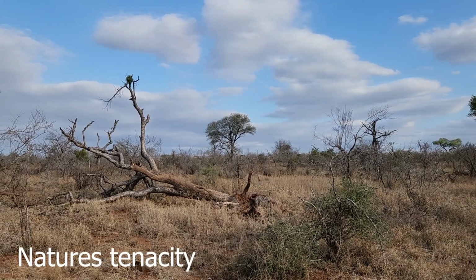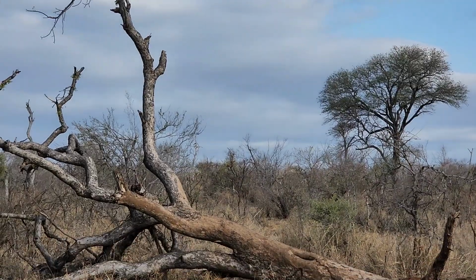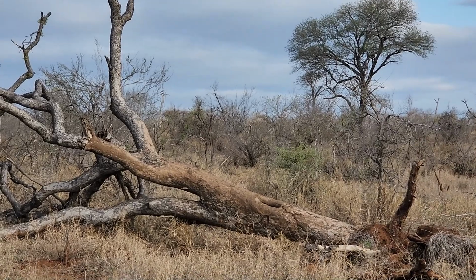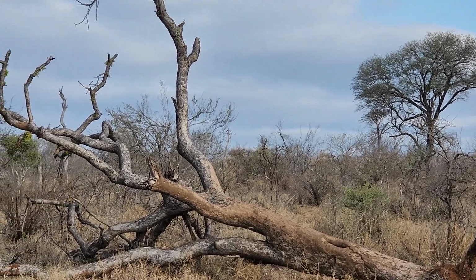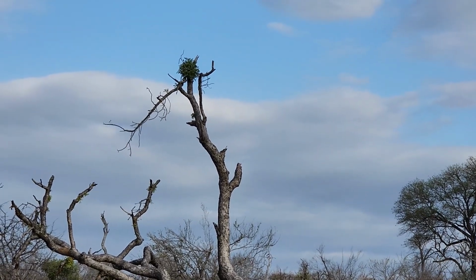Nature has so many lessons for us. One of them being for me is perseverance, tenacity. Nature never gives up. This tree's been knocked over, it looks dead, and yet there are leaves sprouting at the top there.